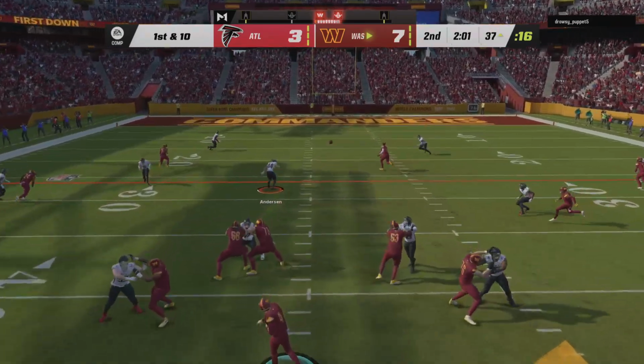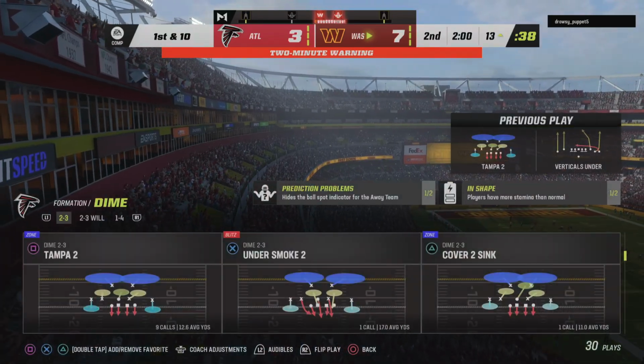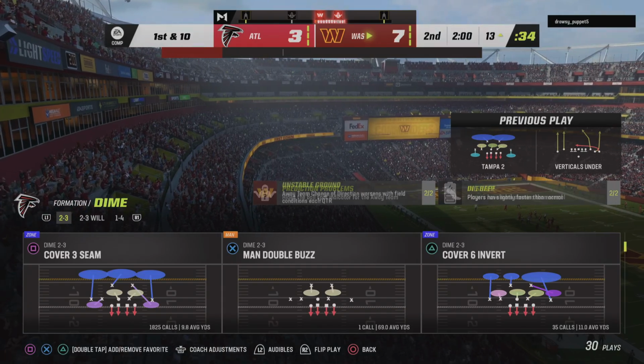On 1st and 10, Heineke. There again is Thomas. They've gone to him a lot. And they will get him down, but not before he gets very good yardage there, as that will lead us right into the 2-minute warning.